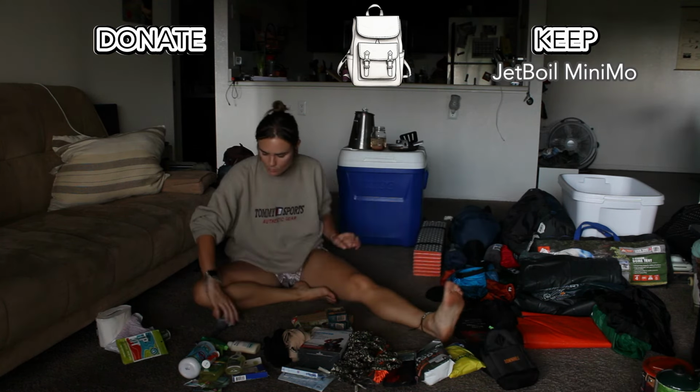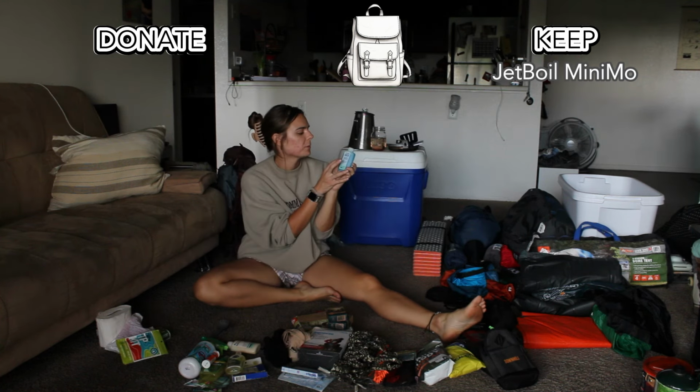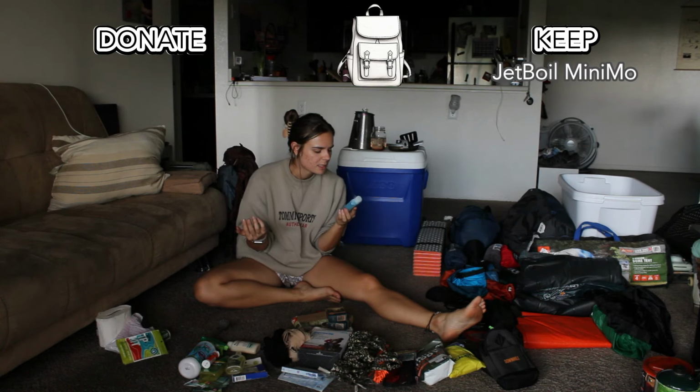Moving over, we have Wilderness Wash. You can use it for body wash, shampoo, dishwashing detergent, or clothes detergent. This is the best thing ever invented. Of course I'm going to keep this. I love this. This is great for backpacking, but also just camping if you don't want to bring one of those big liquid soap detergents. We're definitely going to be keeping this.